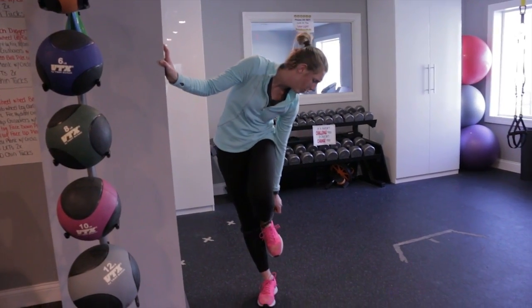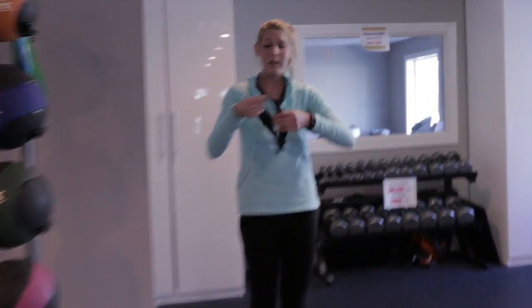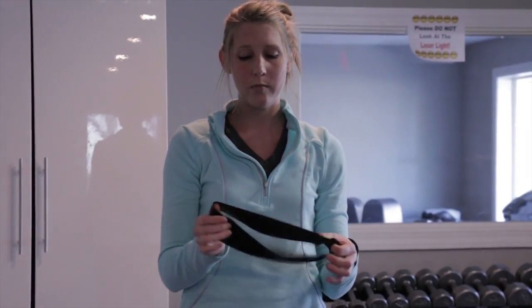So they're pretty simple movements, nothing too complicated. All you really need is a band like this. But it's very important, and everyone should know that even if you aren't having back problems or hip problems, this is something that's going to be very important for your body in the long run, especially.